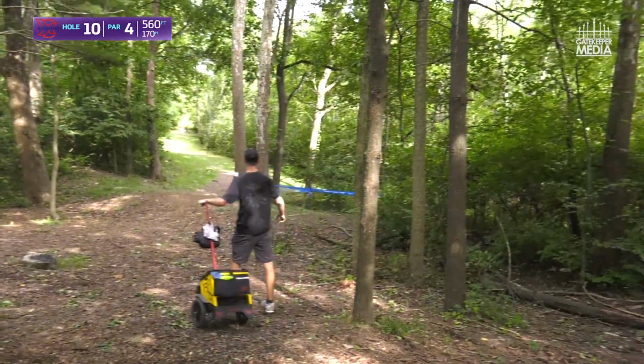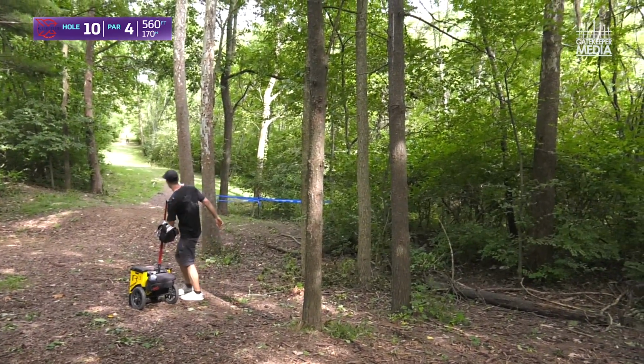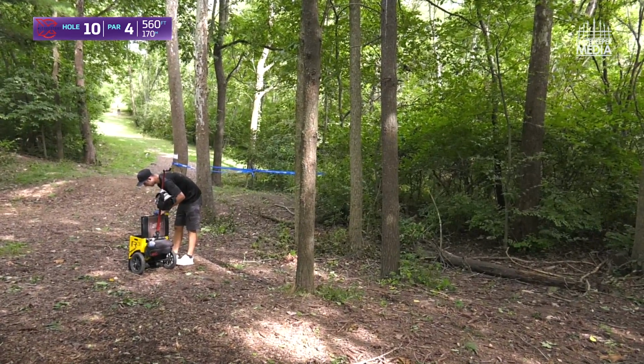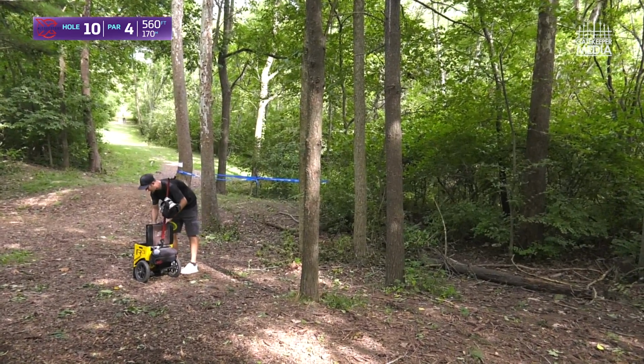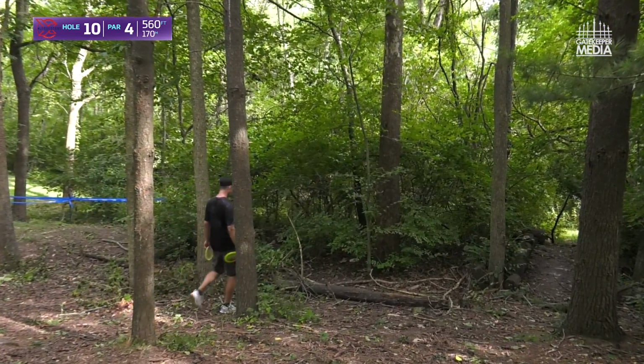I needed to finish a tiny little bit more left, but it's just so hard with the way the hole shapes. All right, so basically I'm just thinking par right now after what I know I'm about to look at. Once I walk in there, it's going to be nothing.